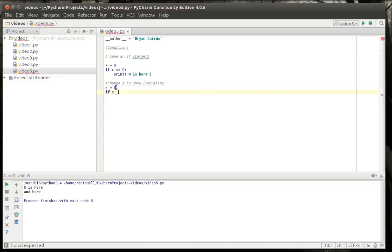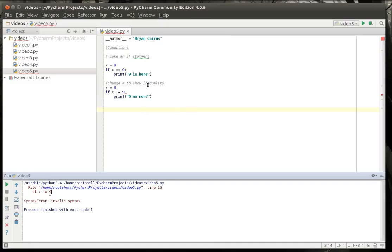If x, and then we're going to say the not operator, not equal to 9. Don't forget that colon at the end. Print "9 no more." Now remember that x is now 8, because we're assigning it. And we're saying if it's not equal 9, then we're going to print something: "9 no more." Some common mistakes you're going to make: you'll forget the colon. And then you go to run this, and it's going to go, boom, syntax error, invalid syntax. And then you're sitting here going, what? Just bear in mind, pretty much rule of thumb, anytime you're going to make a scope, you need that colon in there.